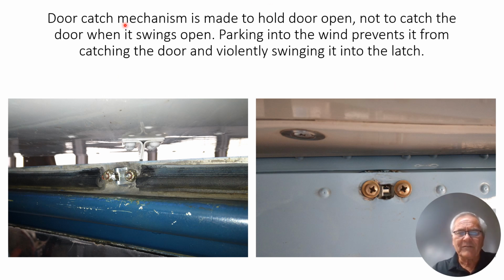The door catch mechanism is made to hold the door open, not to catch the door when it swings open. Parking into the wind prevents it from catching the door and violently swinging it into the latch. Here's the latch up here, and it's a kind of a sharp little piece of aluminum that sticks out and goes into this. This is the inside of the door. This is what it would look like from the outside of the door. So they will hold the door open, but as I said, if the wind is blowing from the nose towards the tail, all it can do is close the door. It can't really blow it into this bracket, which really can be a pretty violent thing.